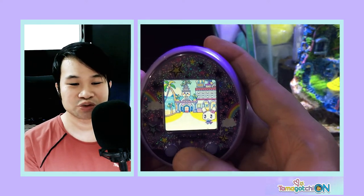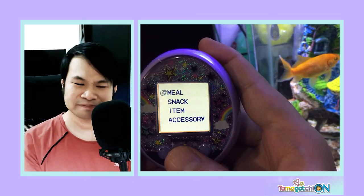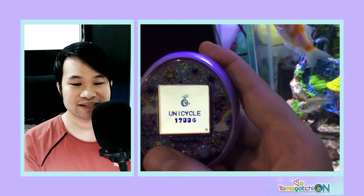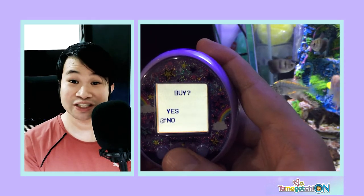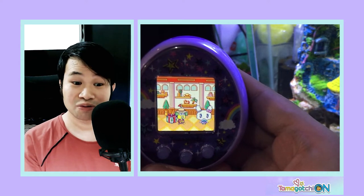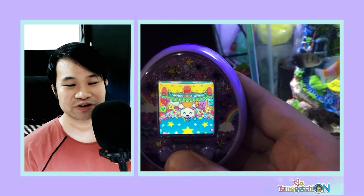Let's see if we could do something like that, or we could go to the shop and this time we could buy something. Let's see, a snack item, harmonica, magazine, art canvas, unicycle, flying disc. I don't think so. Coin purse. This could be absolutely useful. Let's buy that. So this is what it looks like when we purchase in this particular store. Wow, it's placed in a box, you know, reminds us of Christmas. Yay, she is happier jumping.